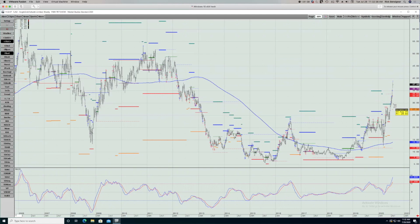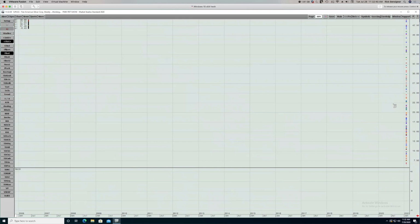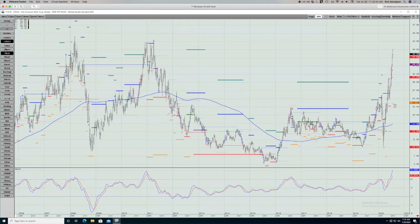Silver stock, Pan American Silver, PAAS. So you can see how this has moved dramatically off of the March low, and especially even in the last month or so. This thing has just rocked from, looks like, 25 up to almost 39. Long term, bottom here, bottom here, bottom here, major support. You're going to come back towards the upper end of the range, and we're doing that now.